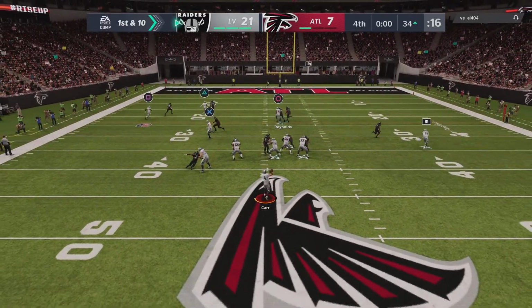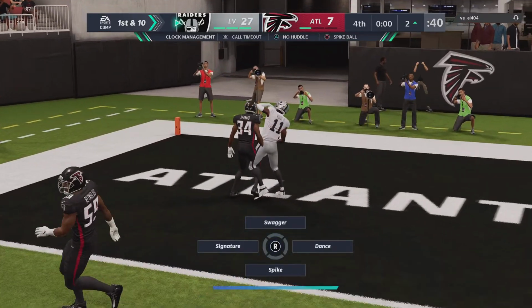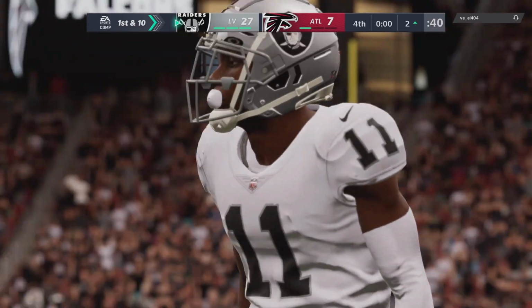Carr going to throw here. He'll let this go deep for Ruggs. That's going to be caught. And he takes it in for the score on the game's final play, so it doesn't affect the outcome, but a little whipped cream on top to their ending.